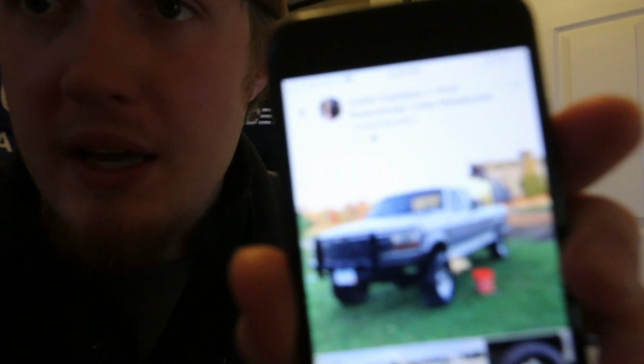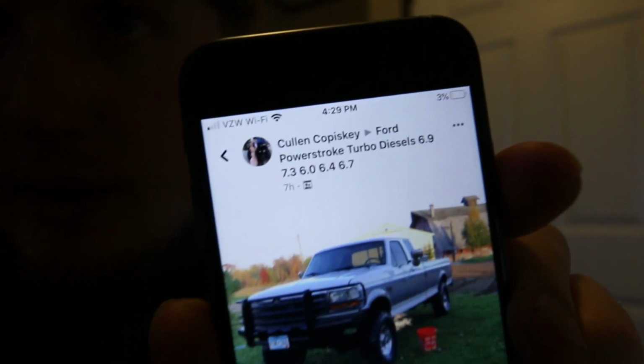The page that I posted on, I posted on a bunch of pages, but the page that this guy's leaving the comments on is this one. It's the Powerstroke Turbo Diesel 69, 73, 60, 64, and 67 page. If you want to go on those comments and talk to that guy, you can go ahead, or I showed you his profile picture. If you want to send him a message, I'm not telling you to, because I'm not telling you guys to harass anyone. That's wrong, okay? But that's his name. Put it on a public platform.